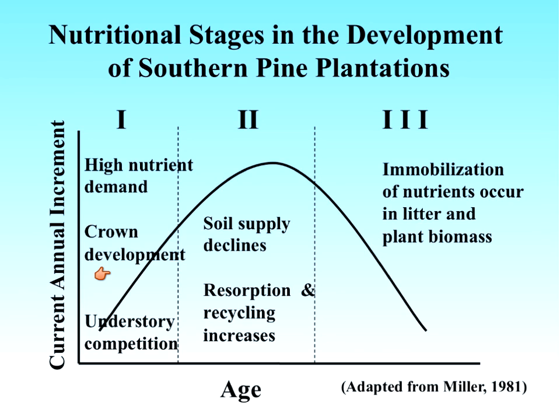As the stand closes canopy and some of the mineralization of the organic matter left after harvest, the mineralization process slows down a little bit in terms of converting organic nitrogen and phosphorus to inorganic forms for uptake, we see that soil supply kind of declines. And other processes like internal resorption and recycling kind of increase in significance relative to meeting the nutrient demands of that stand. So we could also expect that we might see nutrient deficiencies or opportunities for fertilizer response in this stage of stand development, as in stage 1.